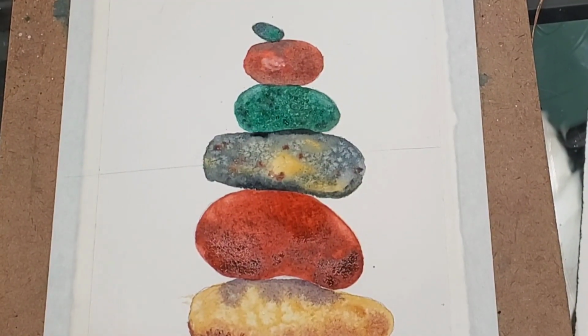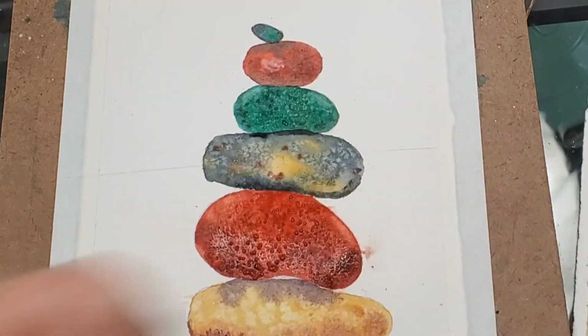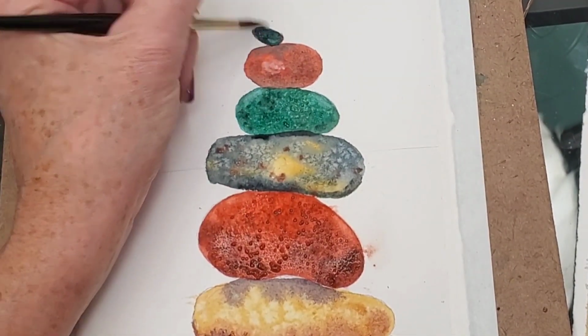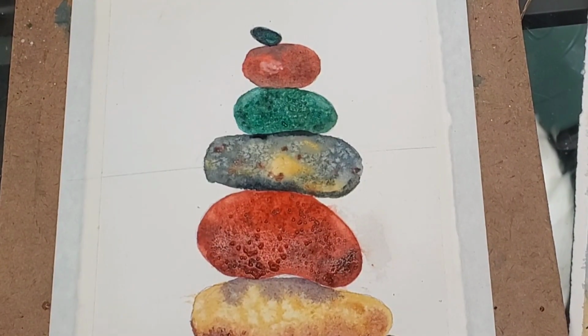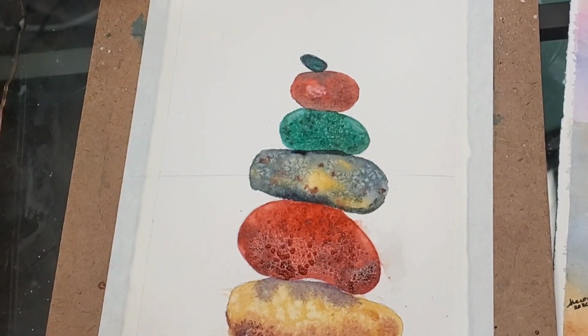And I splattered a little more water on this red rock here, and it ended up splattering some of the paint off to the right. It splashed it. So I decided to use salt instead and added a little more Payne's Gray to the rock on top just to deepen it a little bit more. And now we need to let those go ahead and dry for a little while.